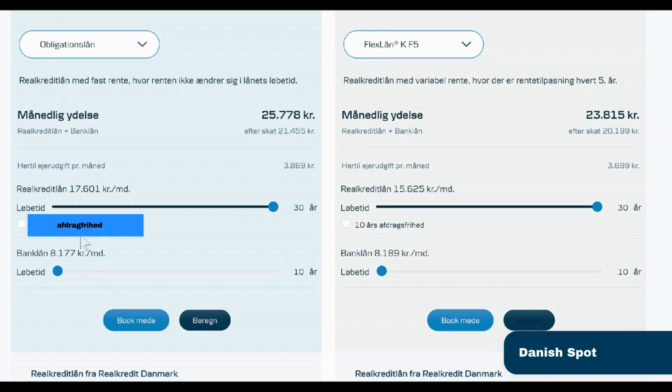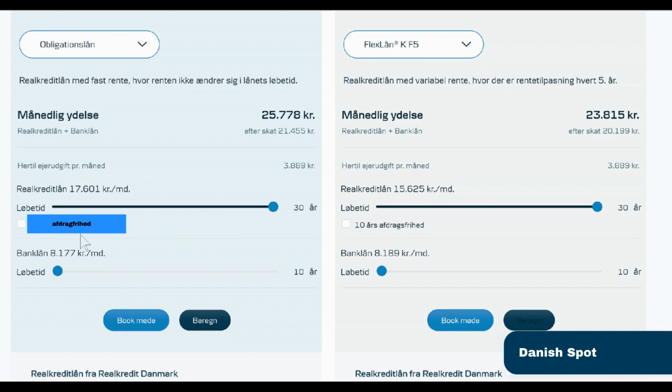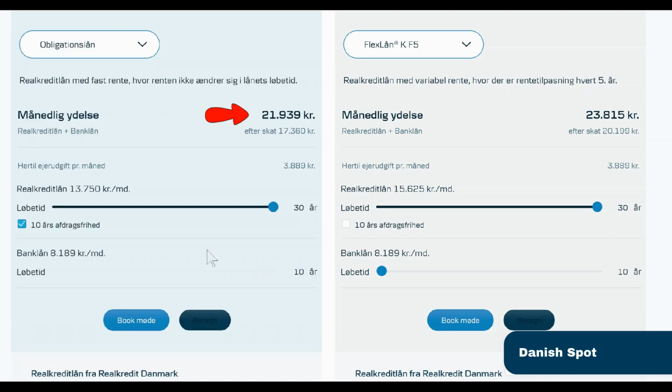There's also something called an interest-only loan. It means you pay less each month for a certain period, but afterwards, your payments will go up. Talk to your bank to decide if this is good for you.